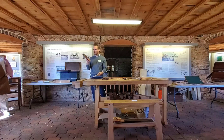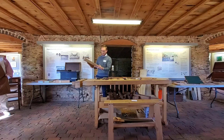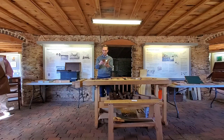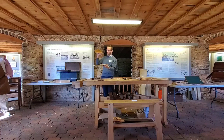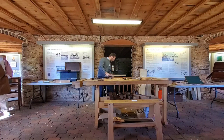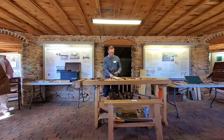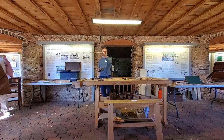But anyway, your hollow cuts the round, and your round cuts in the hollow, and then you have this smaller repeating version over here. Another hollow cuts your round, cut your hollow over here, and somewhere around here I've got a rabbet plane, R-A-B-B-E-T, or rebate plane. That's excellent for these fillets in here.